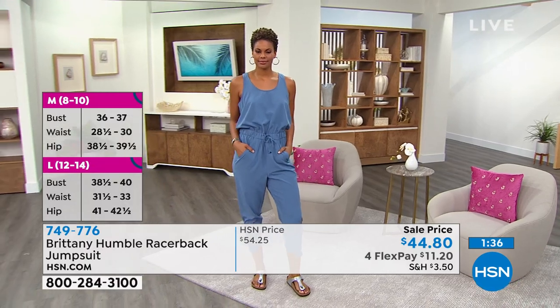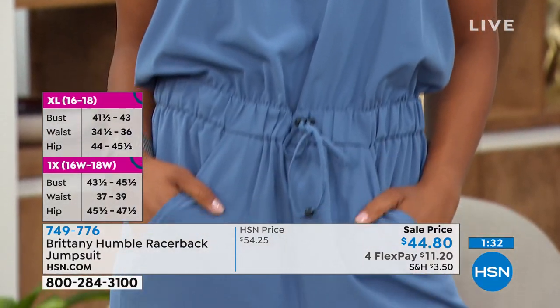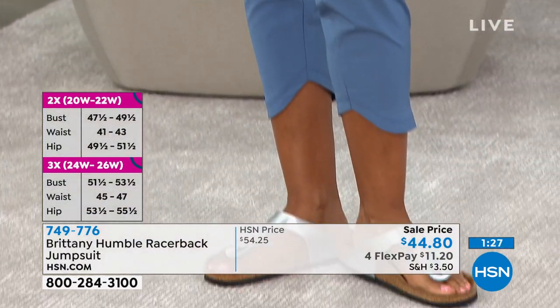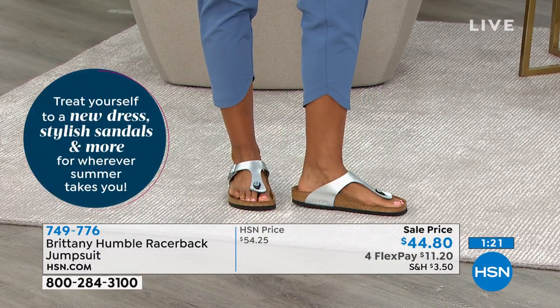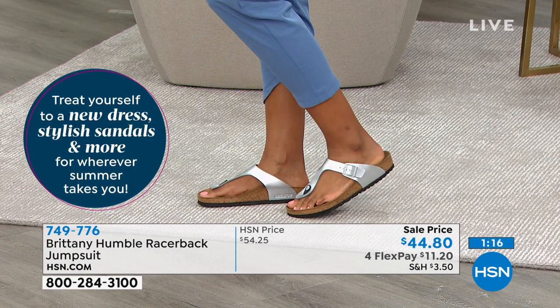And look at how cute it looks. It is that crop length. Oh, wait a second, tell us about that ankle. It's like a V on the inside. Yes, it is. It gives a really slimming effect as well as a sporty look. But again, throw some heels with it and dress it up. It's a really great transition from morning to night, which is what Brittany Humble is all about.